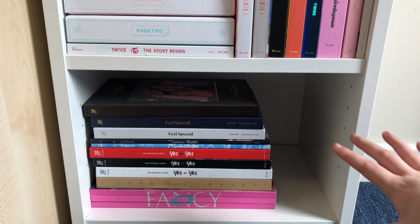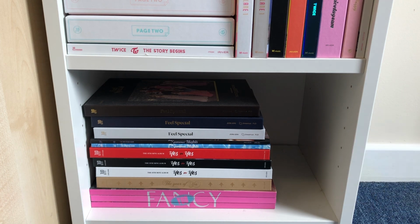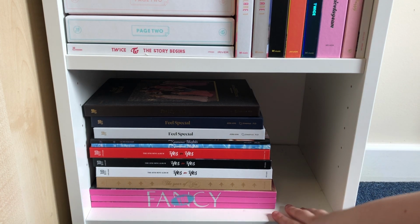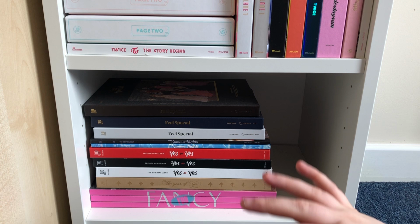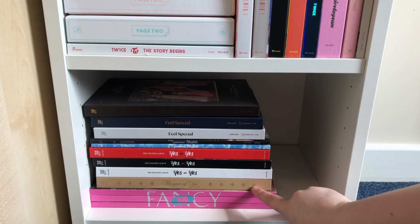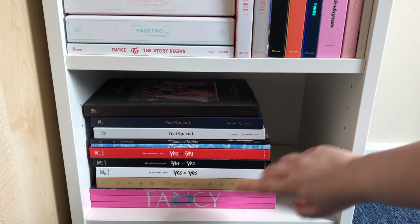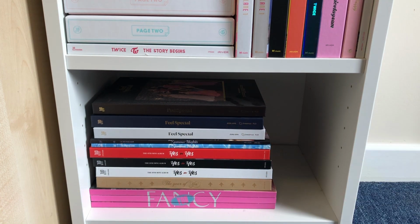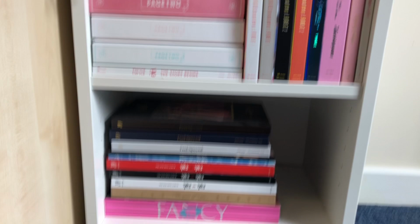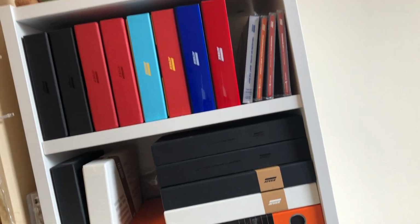These are way too tall to stand up, so when I move house, hopefully they'll be stood up, but at the moment I just have them in a really weird order, just like size order. So you have Fancy down here, all 3 versions, just the one version of The Year of Yes, all 3 versions of Yes or Yes, 2 versions of Summer Nights, and then all 3 versions of Feel Special. And that brings us to this shelf, which I'll give you a quick view of. That is what this shelf looks like.